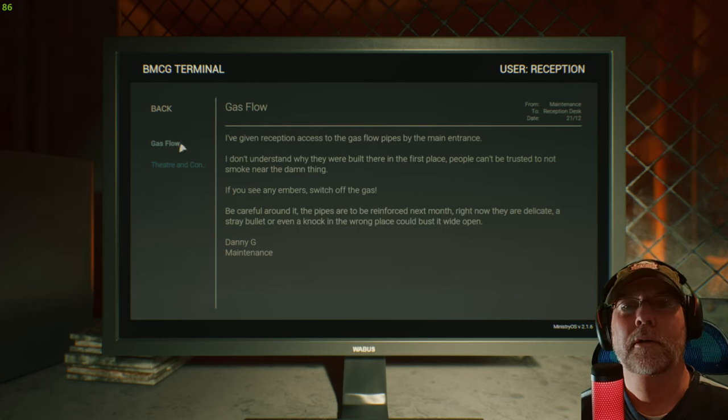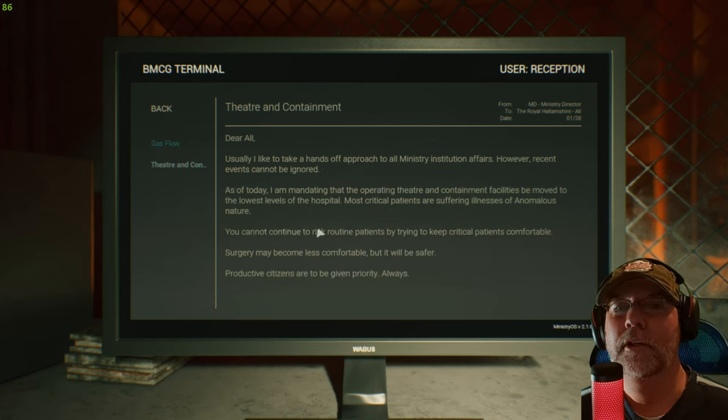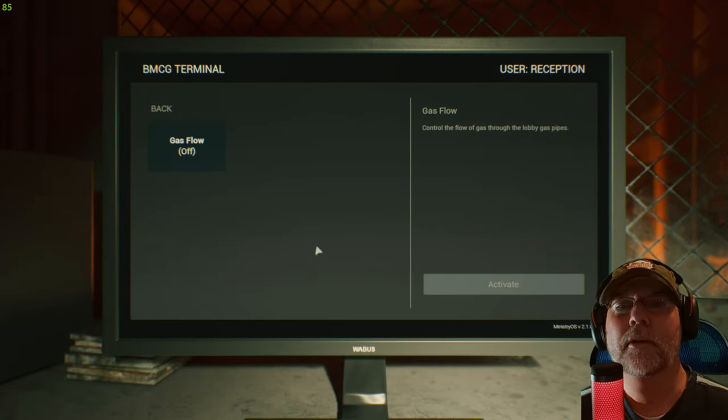Mail. Gas flow. I've given the reception access to the gas flow pipes for the main entrance. I don't understand why these were built there in the first place. People cannot be trusted to smoke near that damn thing. If you see any embers, switch off the gas. Be careful around it. Dear all, usually I like to take the hands-off approach. Okay, we already saw that one. This is the control panel. Gas flow off. Activate.